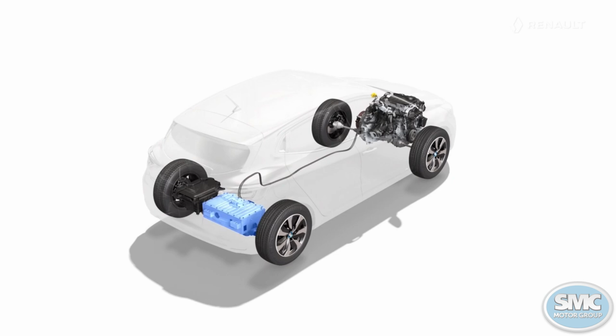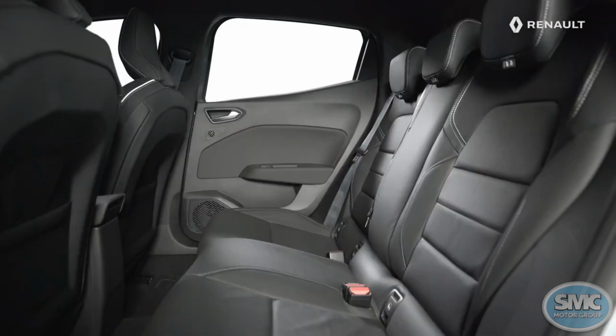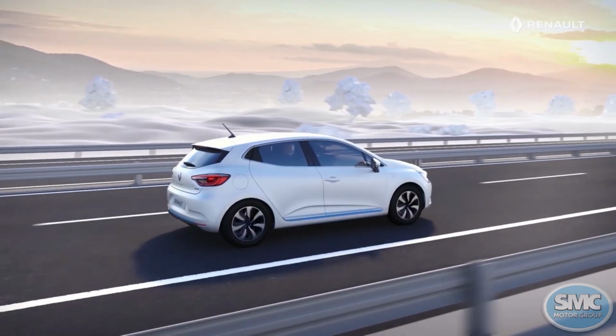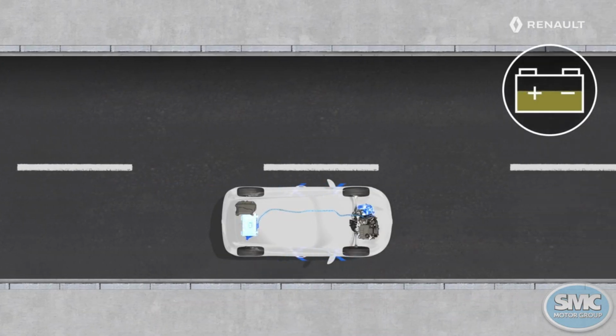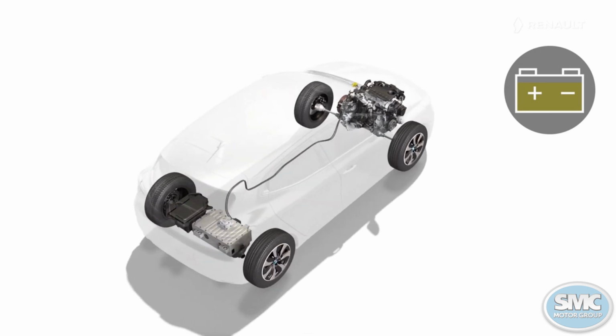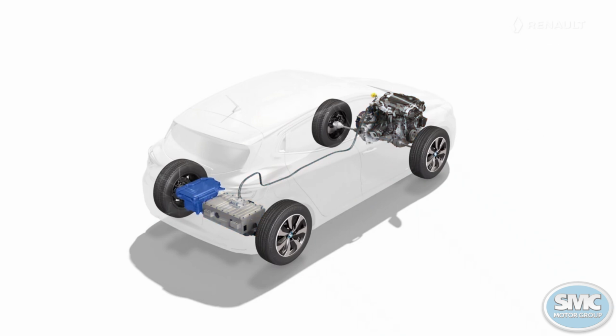The battery itself lives under the boot. By placing it here, there's no reduction in boot space and the seats can be folded as normal. The battery will then feed power to the electric motor and discharge, but will then be recharged by the engine, and energy can be recovered while slowing down or under braking. As a result, you get 140 horsepower and only emit 98 grams of CO2 per kilometre. It's also worth noting the car has a second, more conventional 12-volt battery for things like headlights, infotainment system, wipers and electric windows.